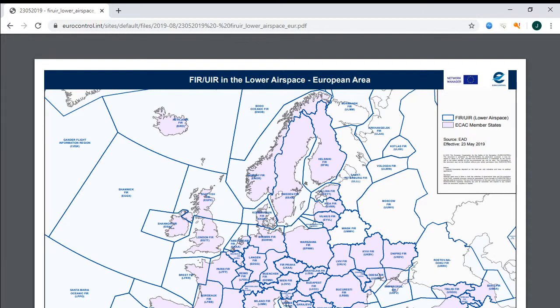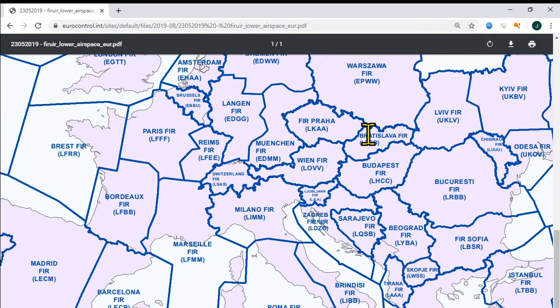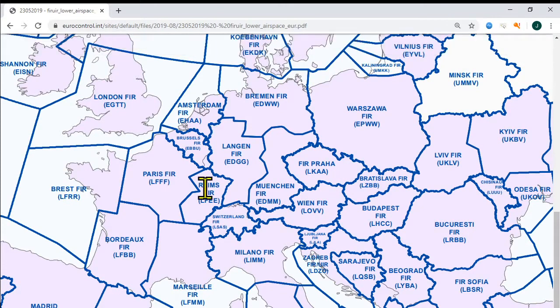So once you're there, you can already see here pretty much what the European FIR distribution looks like. Okay, I hope the image will be clear for everybody. So you can see here a very good map of the FIRs in Europe. You can see that for smaller countries it's pretty easy. It's kind of a copy-paste of the country borders, like here for Czech Republic or Slovakia or Belgium or Moldova. For bigger countries like Germany, you see here that there are 3 FIRs because it's much easier for people to do their job as flight information centers when the country is divided, like Germany, like France, like Spain.